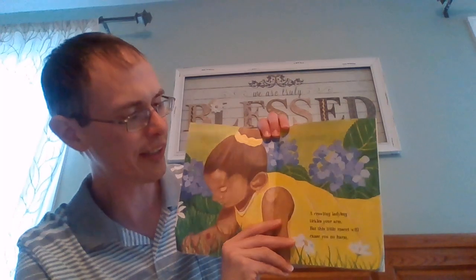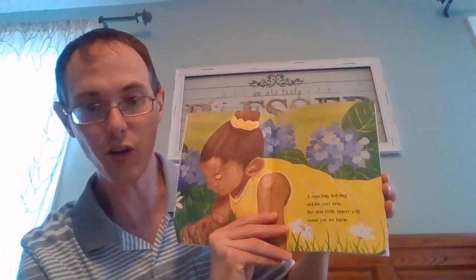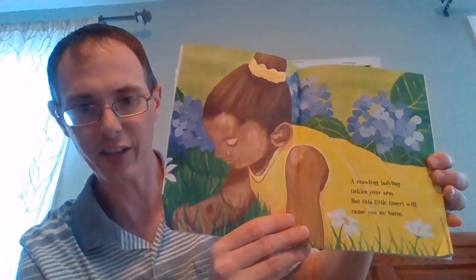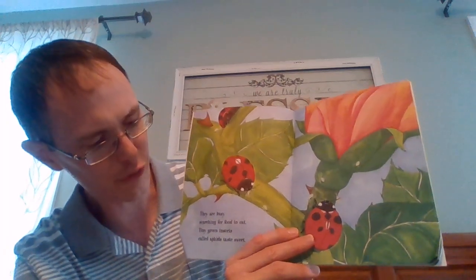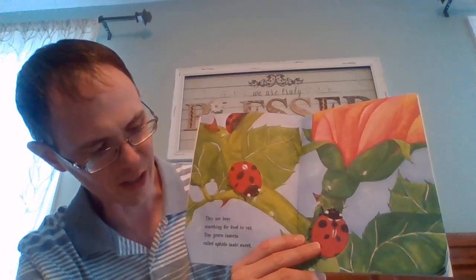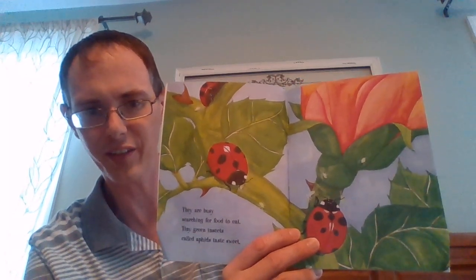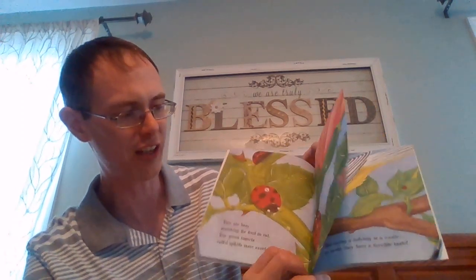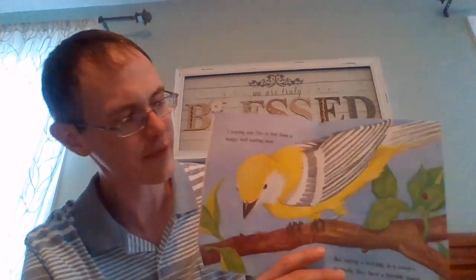A crawling ladybug tickles your arm, but this little insect will cause you no harm. See down there on her arm. Ladybugs can't hurt you. Kind of stink though. They are busy searching for food to eat. Tiny green insects called aphids taste sweet. See the bugs on the plants? Those aphids are trying to eat all the plants, and the ladybugs are protecting them. So ladybugs are very good for us.